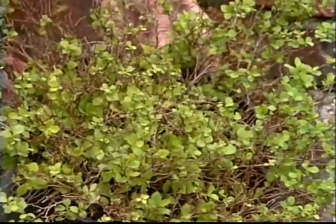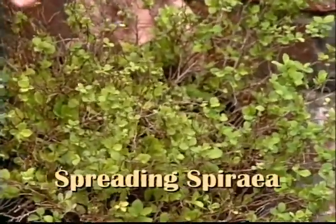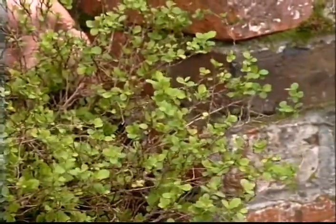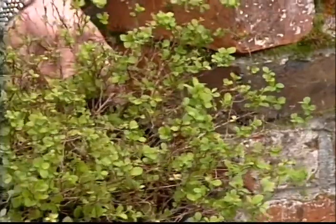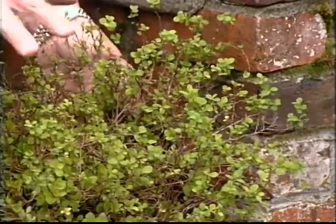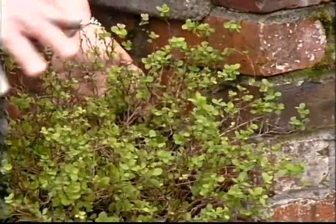Now it doesn't look like much right now because it's not in bloom yet, but this has white flowers that are about 2 inches in size. And it'll only grow about 8 inches high. Whereas most Spiraea get quite large, this stays quite low, and it's a moderate spreader.